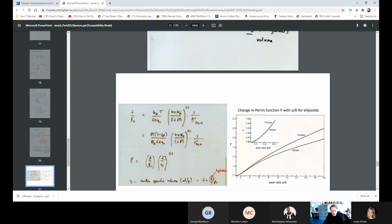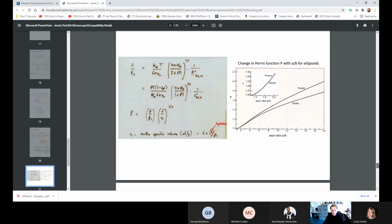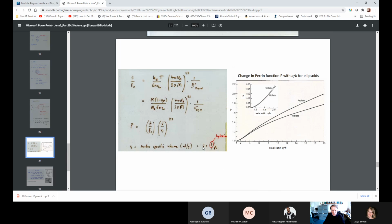So V bar is the specific volume of the dry particle, and VS is the specific volume for the swollen or hydrated particle. And V bar for the dry particle is 0.73 or about that for proteins, 0.6 for polysaccharides. And for proteins, VS is usually about 1.4, depending on how many hydrophilic groups the protein has. If it's a glycoprotein with sugar groups, it'll be a bit more. If it's a polysaccharide, the VS will be a lot higher.